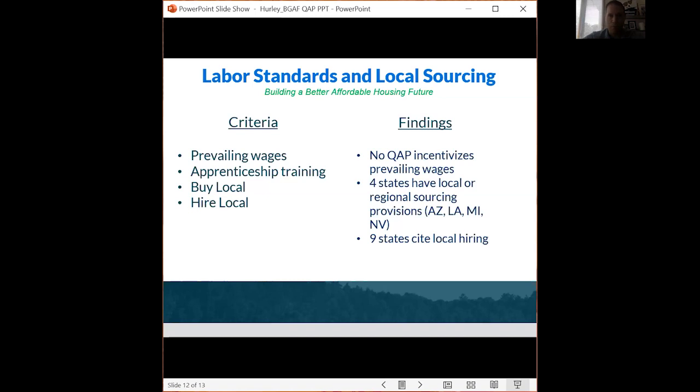This is very, very important to the work we do at BGA, but we decided not to score this for a couple of reasons. One, there are too many uncertainties in how labor standards are determined and enforced at local and municipal levels. And second, LIHTC projects are often coupled with other funding streams like HUD's HOME Investment Partnerships Program, which triggers prevailing wage requirements. We determined that this type of evaluation would be too arduous and tricky to combine with the other sections. But still, this is really important for us.